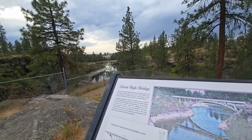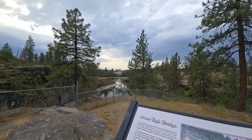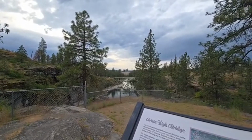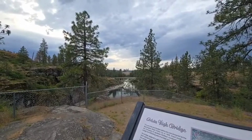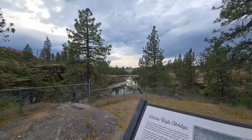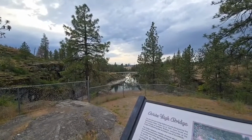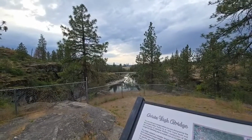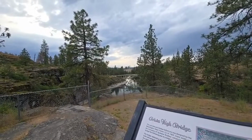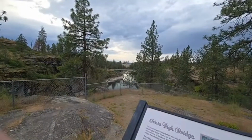Vista High Bridge. The concrete arch bridge before you was designed by the Washington Water Power Company in 1929. Grant Smith and the Company of Spokane finished construction of the bridge the following year at a total cost of $22,948, which I'm sure in today's money is probably close to $1 million or something like that. I don't know. I'm not a fancy mathematician, old guy, you know.